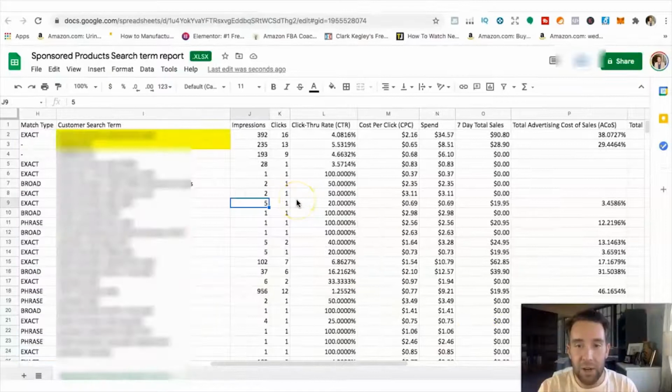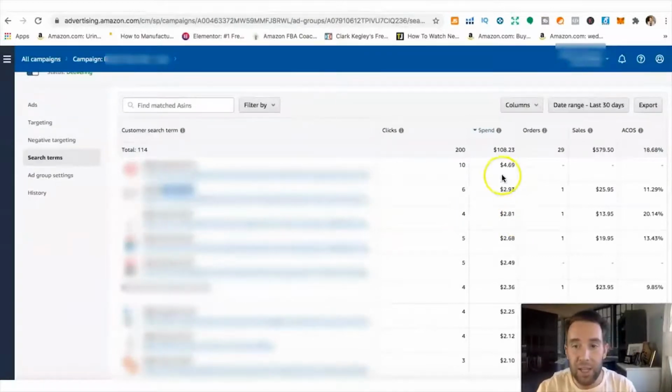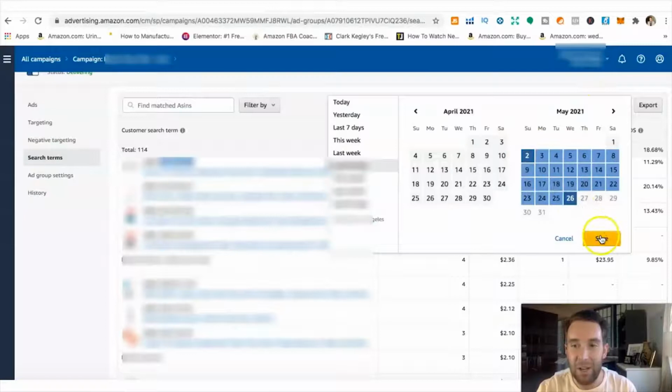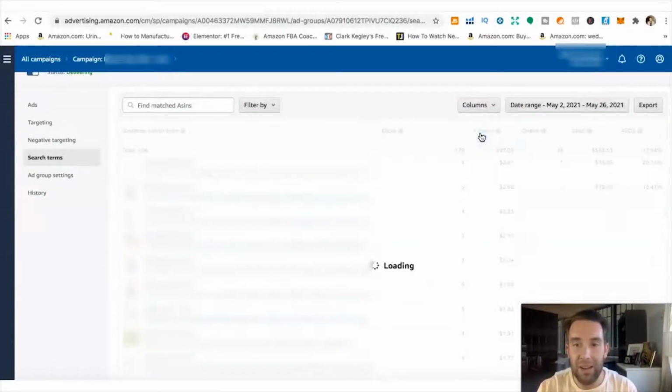Now, as we go down here, guys, you can sort this by spend, looking again like I'm doing inside this auto. Looking at the keywords that have the highest spend. For any keywords or ASINs that have high spend but no sales, those are the ones that we want to start negative targeting. So negative targeting, let's talk about that.